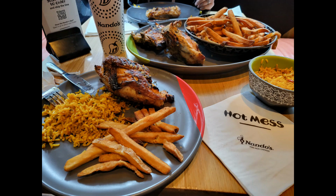If you want it to be kind of mild spicy, you can have the lemon and herb sauce that my husband and I both like. Or if you like it spicy, you can basically choose a level of spiciness. There are many, many spicy sauces. And every time we come here to Nando's, the food is always really fresh.